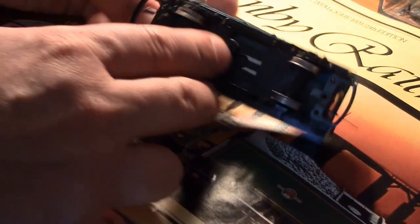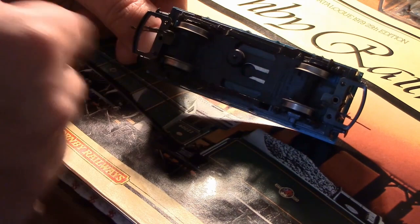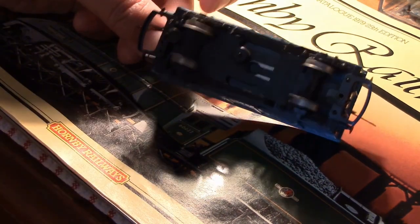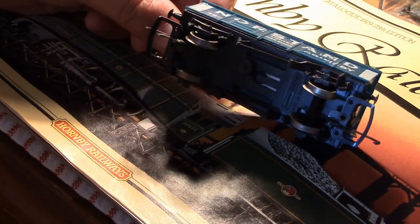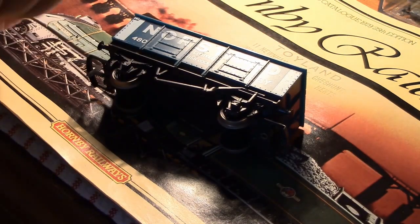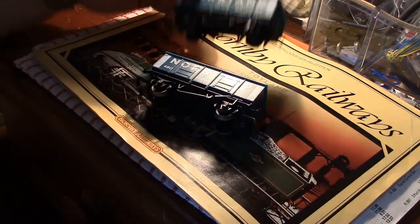The wheels underneath, as you can see, I didn't even have to clean when I got them the other day from the post. They're in good condition. Everything underneath is okay, nothing broken off. All the detail there is correct, so it's great. But the thing is, I actually already have another one of these, which is here, so I've got two.